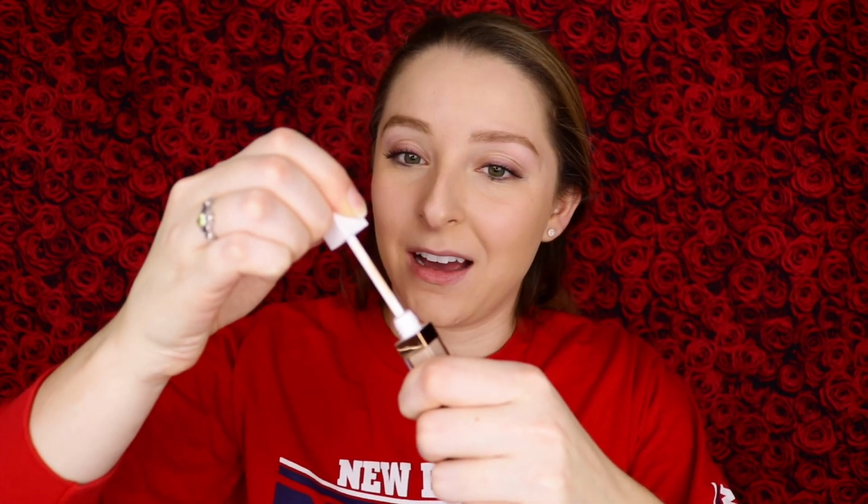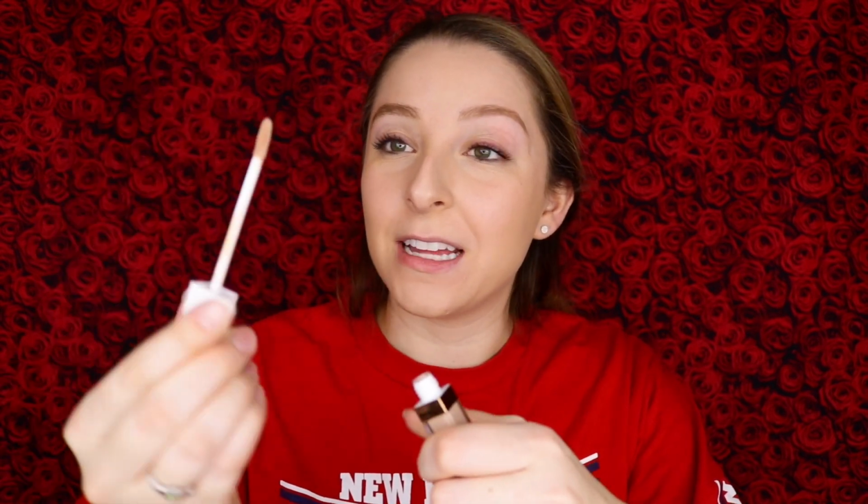So I want to start out by seeing the color and the texture of this. All right, so that's a nice rounded tip applicator. Oh, it's actually a very thin liquid texture. And I think this color should be okay. We're gonna find out. I wasn't sure if this was going to be thick and I would have to apply it with my fingers after warming it up, but no, since it's a thin formula, I'm just going to apply it right to my face using the applicator.